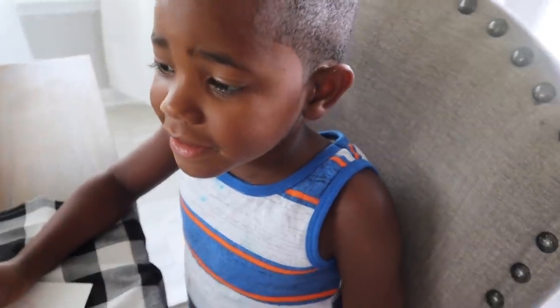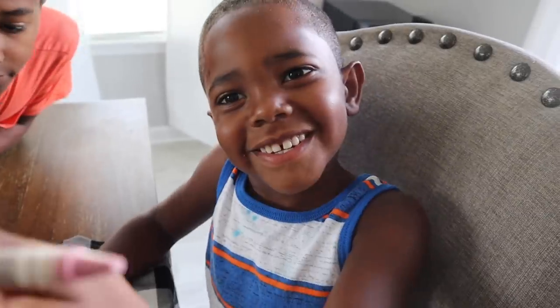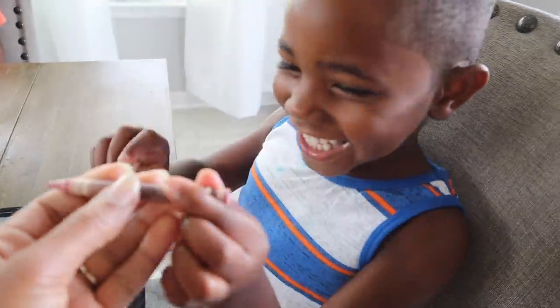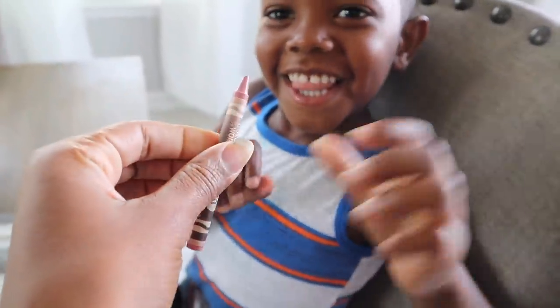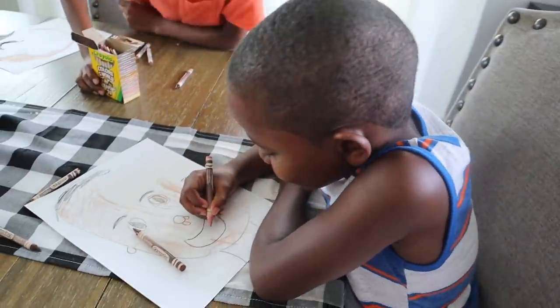Look at the camera. Look right here. This tongue. That looks like your tongue? Put it beside it. Can you see it? Color in my tongue. That looks like it. This is called Light Medium Rose. And this tongue? Yeah. I'm going to color in my eyeballs.